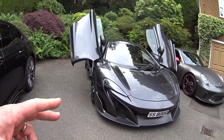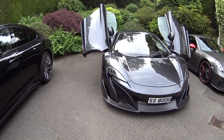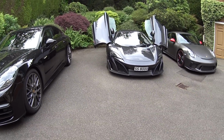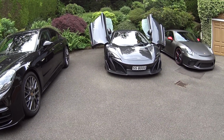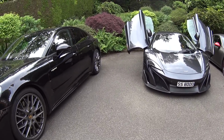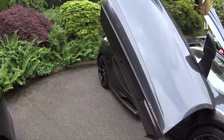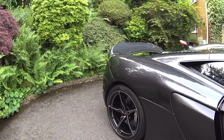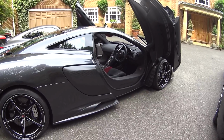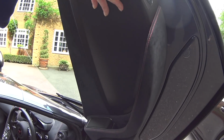And we have no intention here at SS8000 Cars of getting rid of this car, because for me, this does everything. The dihedral doors that you can see in their upright position make looking at this car an occasion. The colour's perhaps not as spectacular in terms of the dynamic impression that you get up front, but I love the colour combinations. I love the Alcantara and the carbon fibre door inserts.